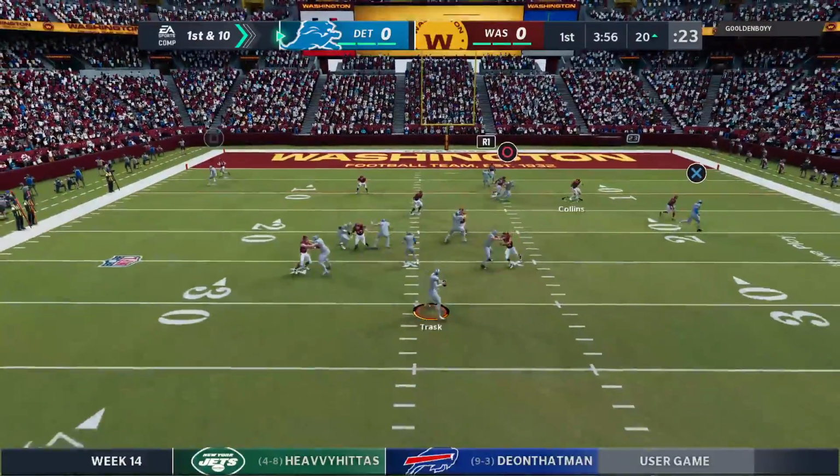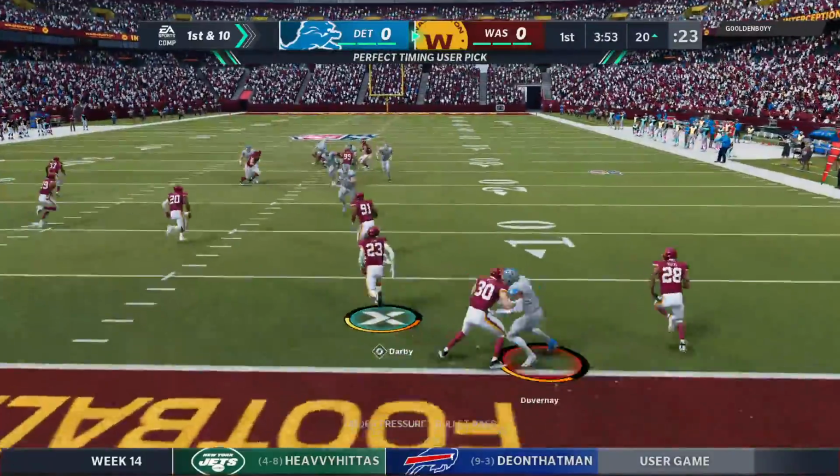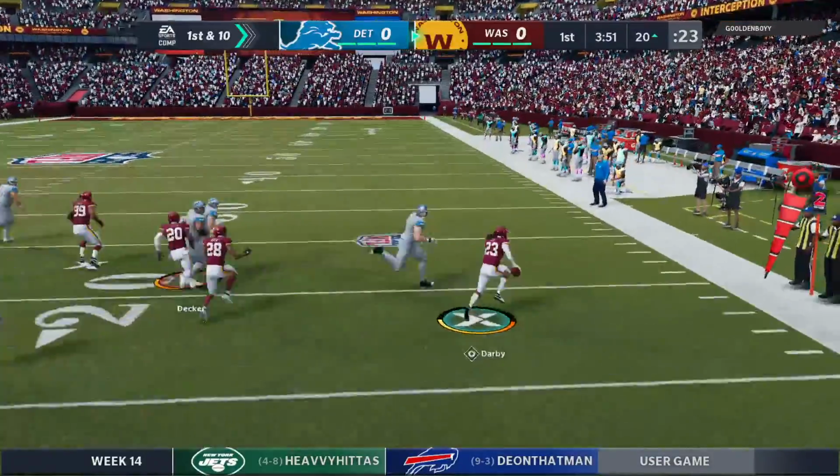From the red zone now, they'll look to throw. Picked off by Ronald Darby.